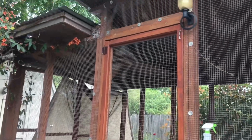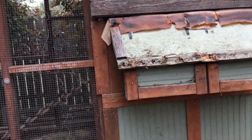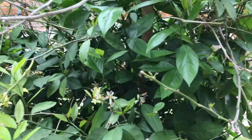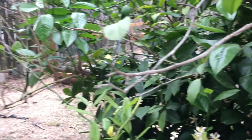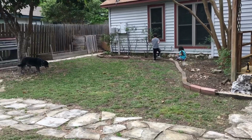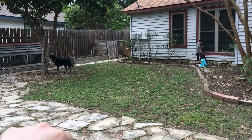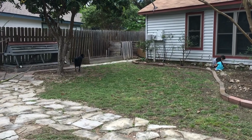And there's already like hooks for hanging baskets. I want to put flowers out here. Garden boxes. Man, there's something around here. I don't know if it's this lemon tree that smells almost like honeysuckle. It smells wonderful. So, we got to prune this stuff up and make it look nice. And that's an existing composter right there. And another garden bed over there.